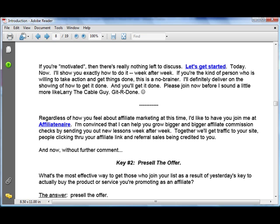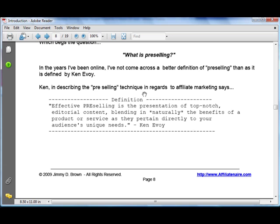And he gives a great tip basically on what pre-selling is, and I actually like the quote by Ken Evoy that he gives, which says, effective pre-selling is the presentation of top-notch editorial content, blending in naturally the benefits of a product or service as they pertain directly to your audience's unique needs. Now, I think the key word there is content. Okay, when you're pre-selling, you're providing content.